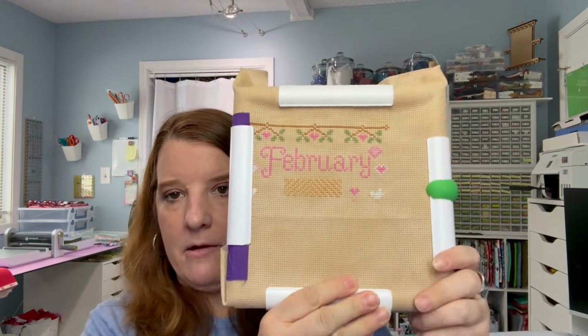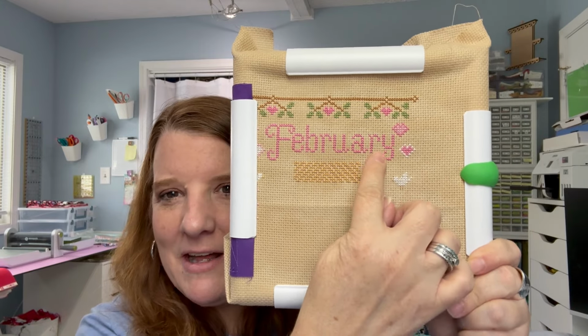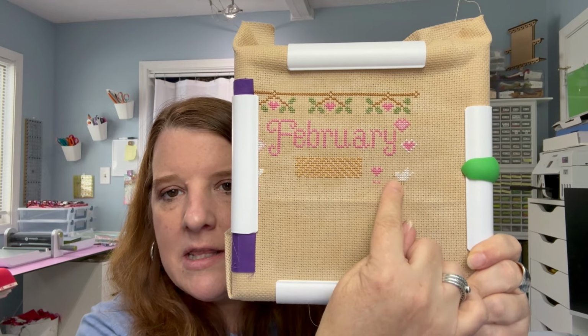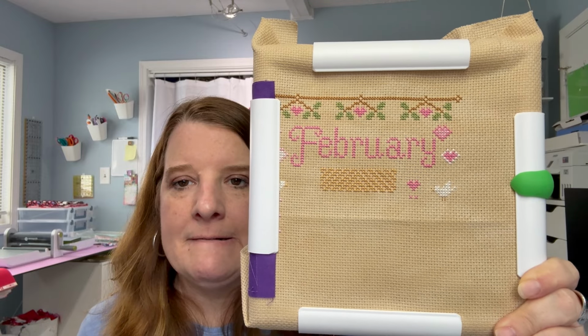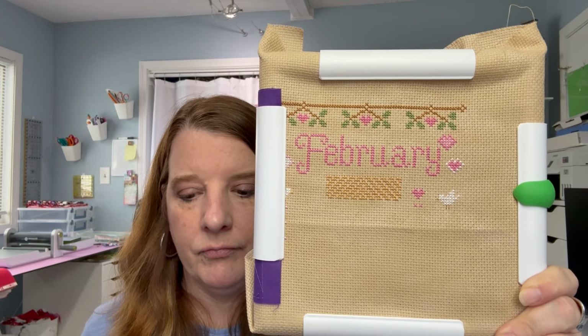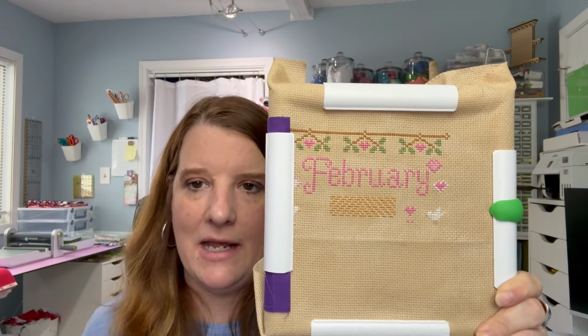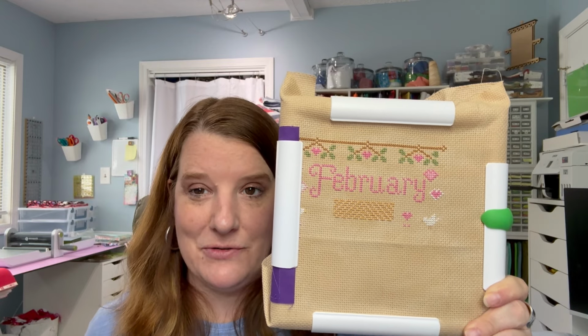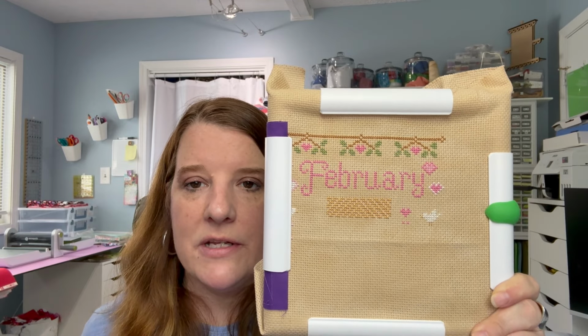This one got 109 stitches, and I am at 32.28%. And this is where I am now. I think I might have got the rest of February done, and some hearts. This bird, I'm starting the roof on the house. So this will get a couple more times. None of my temperature charts are even close to 1,000. They're in the 600 ranges. So these will probably go into February.